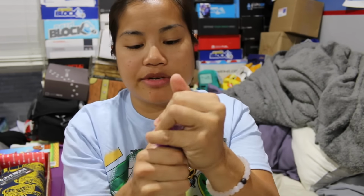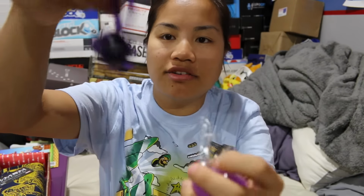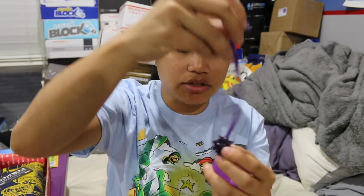Oh, this is like a candy machine toy. Oh, it's a sticky hand, but it's a star. Oh, nice. I actually really enjoy sticky hands. I don't know how well this would actually pick up things because it's a circle, but that's still cool.